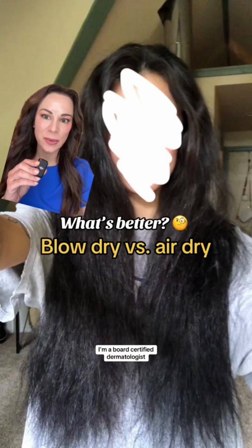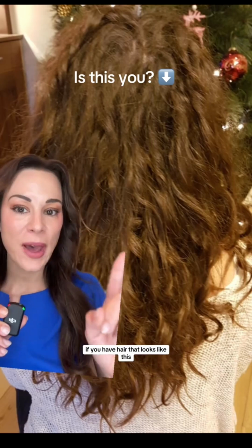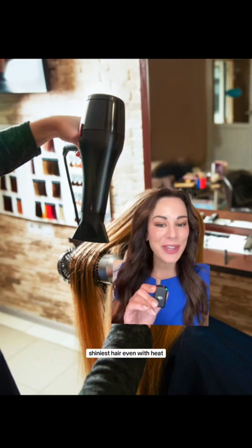I'm a board certified dermatologist, and is it better for your hair to blow dry or air dry? If you have hair that looks like this, you're gonna wanna hear what I have to say. Not all heat is created equal, especially when it comes to blow drying. You do it the right way, you can have the healthiest, shiniest hair, even with heat, even with blow drying.